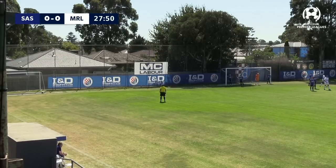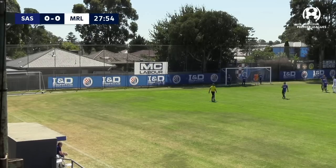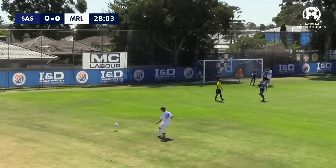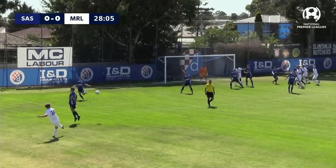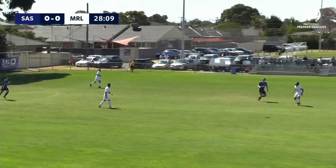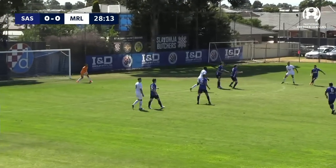Jesse Macarunas, former Melbourne Victory player, looking to whip in this in-swinging corner. Goes short to Hingham. Hingham on the left foot, whips it in. It's fumbling in the box, and Grgic gets a clearance on it. Looking for Hoda. Thomas gets ahead to it.